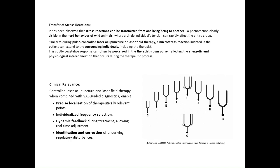First, Nogier's pulse discovery transformed acupuncture into a reflex-driven diagnostic and therapeutic system. Second, VAS-guided laser acupuncture allows for real-time individualized treatment, making therapy both precise and dynamic. Third, the principle of resonance means that matching the right laser frequency with the biological target is crucial for effective therapy. If you're interested in applying these ideas, start by learning to palpate for subtle pulse changes during acupuncture or laser therapy. Use pulse feedback to guide point selection and frequency adjustment.